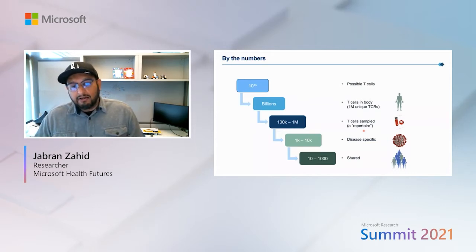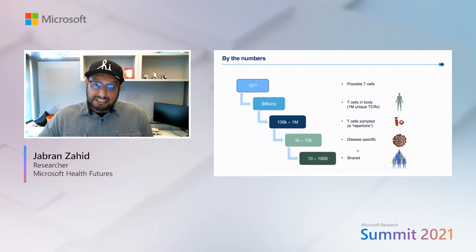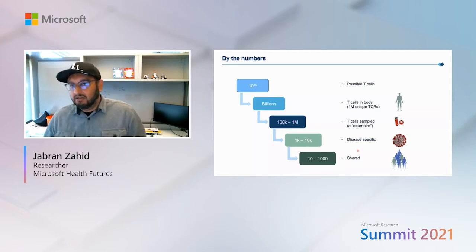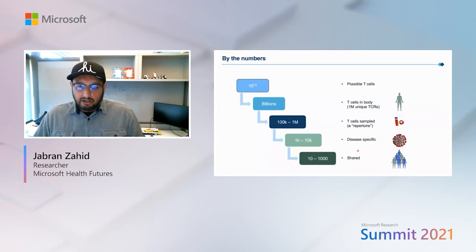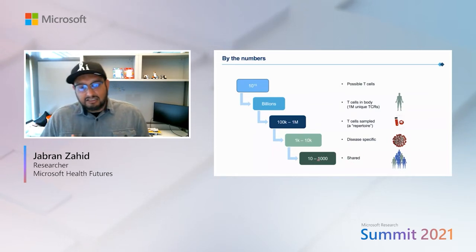Of those, for any given disease like COVID, we anticipate on the order of 1,000 to 10,000 T cells are specific to COVID, are responding to that virus. Other T cells may have responded to other illnesses in the past. Some may not have responded to any illness at all thus far. And then of those, the signal we really leverage is the shared signal.